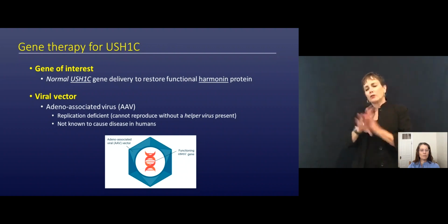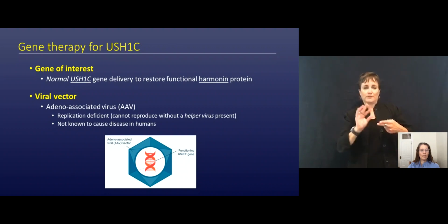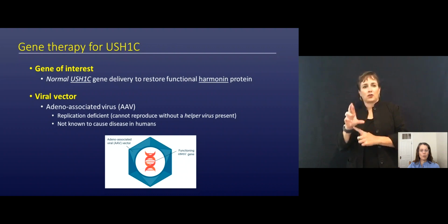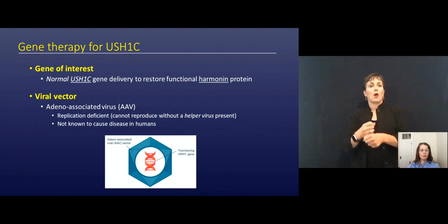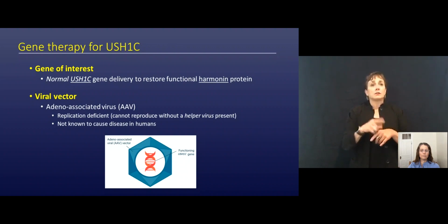The idea is to deliver a normal copy of the USH1C gene to restore functional harmonin protein. We're working with AAV vectors to deliver the gene. These are replication deficient, which means they cannot reproduce without a helper virus present in the same cell. Also, replication deficient AAV vectors are not known to cause disease in humans.